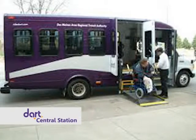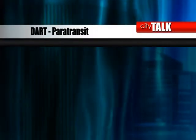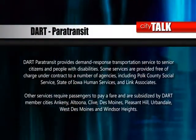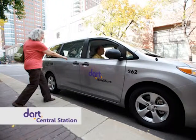But let me back up and give you the bigger picture. DART offers a trio of services. The first, and the most visible, are the fixed route buses. But there are also paratransit vehicles that help people with disabilities, for example, as well as rideshare vans. We have 93 van pools on the road right now that take people in and out of the city. So there are a lot of DART services that don't necessarily come here.